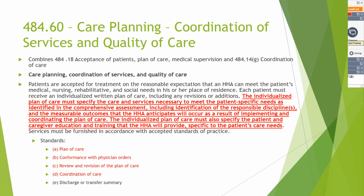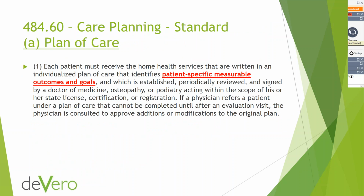The individual plan of care must be specific to the patient and specify the caregiver's education and training that the home health aide will provide, specific to the patient's care needs. So we're going to touch on 4 of these. We're going to skip the discharge or transfer summary section. The patient-specific measurable outcomes and goals have to be listed. Emphasis on the measurable outcomes; they need to be provided in the care plan itself.